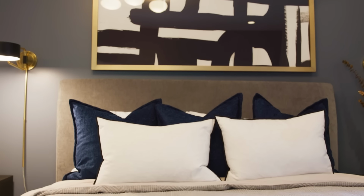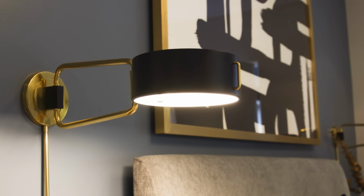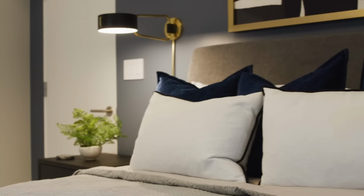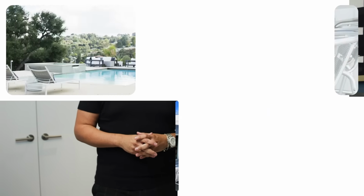Like any luxurious hotel, this is just another guest bedroom that feels luxurious, has enough space for them, and I really wanted this to also reflect all of the other rooms with the same colors, same materials, textures, and feel warm and inviting for them to stay in. This home has a lot of amazing qualities, and my favorite is the outdoor. Why don't we go check that out?